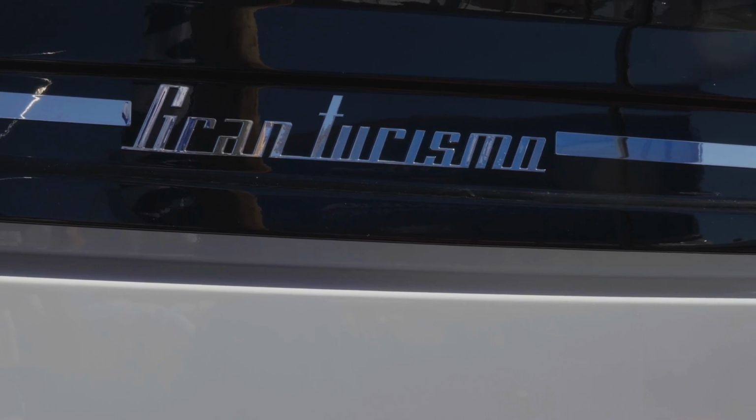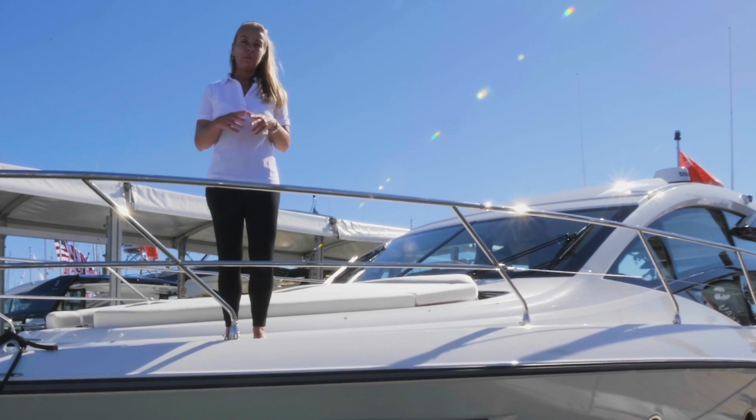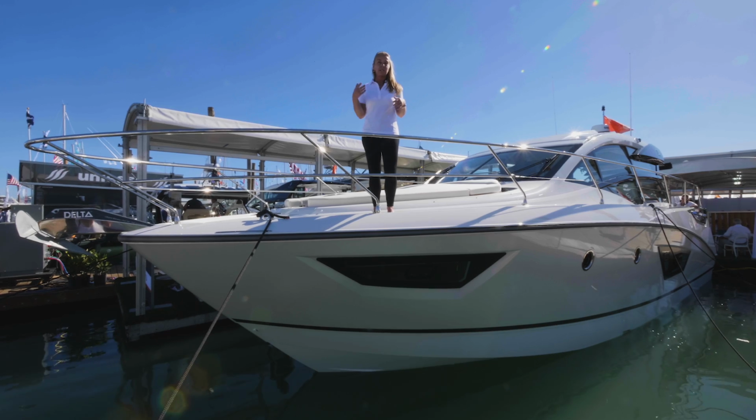There's a lot of places to lounge on this boat, and I wouldn't mind spending an afternoon right here on this double sun pad, cup holders, looking out at the water, glass of wine in hand.